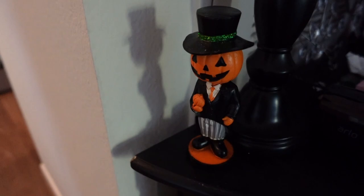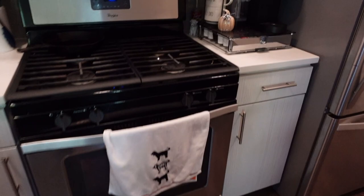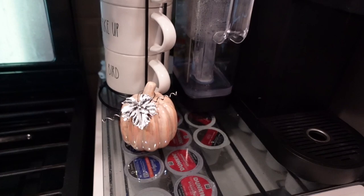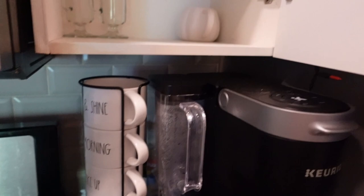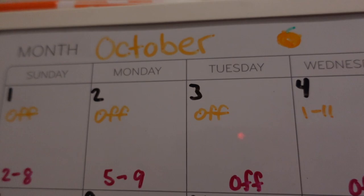And then the kitchen, the top, all along there. And then we have, that's the hand towel I put out right now. And then this little pumpkin, I always put this here every year. And then the coffee mugs, I think I showed you guys all of those already. It's empty right now, but I found them. And I need to go buy some more pumpkin spice coffee. But that's the kitchen. Then my calendar is themed.